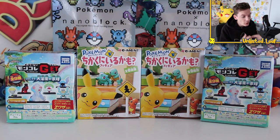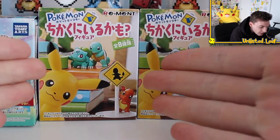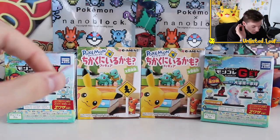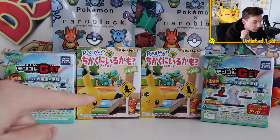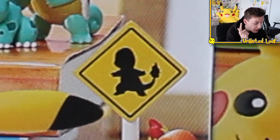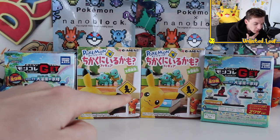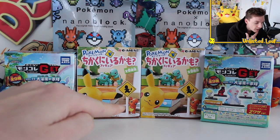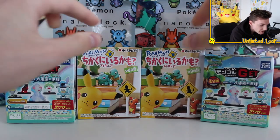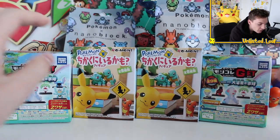We crack open these Pokemon Center exclusive 20th anniversary blind boxes because, bro, what the heck is going on here? I'm not kidding. I think these blind boxes right here are Pokemon standing next to a street sign with their shadow on it. Like, we got Charmander. There's Charmander's shadow and it's a street sign. And I'm guessing you either get, oh, look at this, at the top, you get Gengar and Psyduck as well. Dude, I didn't even know what's going on there.